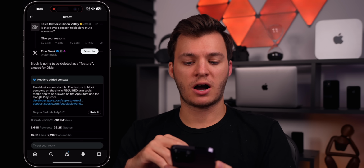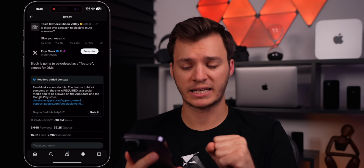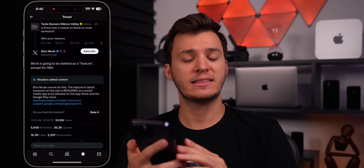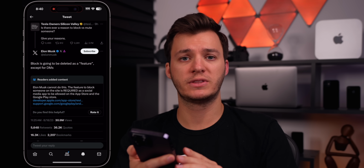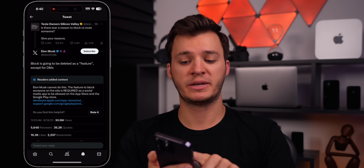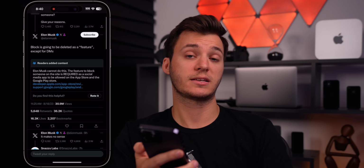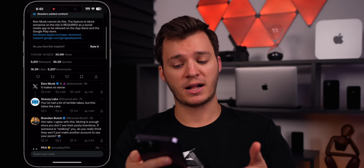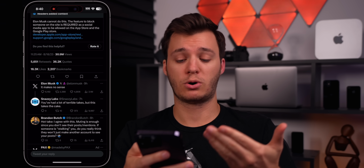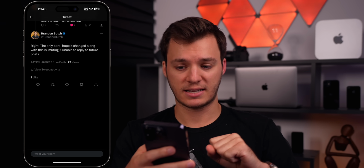I did also want to touch on the controversial change potentially coming to the X or Twitter application, and that is that Elon Musk is looking to get rid of the block feature except for in DMs. So he says block is going to be deleted as a feature except for DMs, and he followed that up with "it makes no sense." Now you can see my response down there as a hot take. A lot of people agree with it. A lot of people don't agree with it. That's why it's a hot take, but I'm not going to discuss that here in this video.